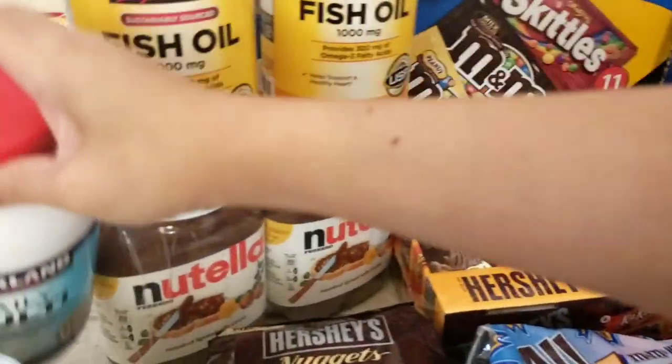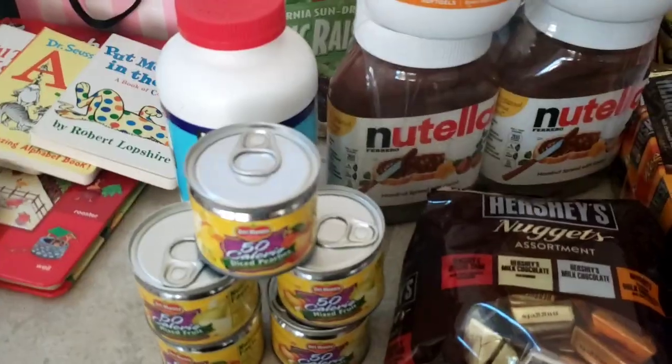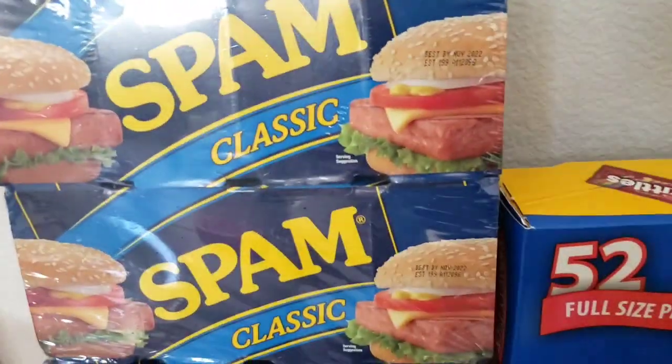And I also got some fruit cans. It's actually from our pantry. I only took a few. I don't know if my family will like it.